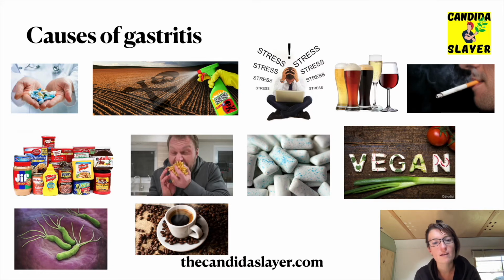We also know that painkillers are very, very bad for your stomach. Painkillers like aspirin or ibuprofen are very bad, not only for your stomach, but also for your liver, actually. They destroy the lining of your stomach. So this is a very common cause of gastritis. Also, the PPIs, the proton pump inhibitors, the antacid drugs, are very, very bad for your stomach, because as we will see in the next slides, we will talk about the relation between gastritis and the lack of acidity in your stomach.